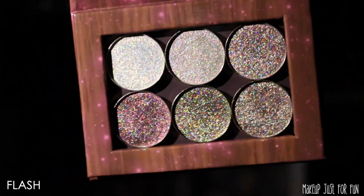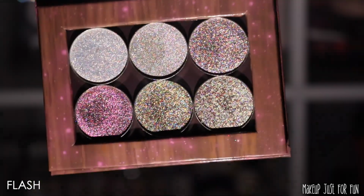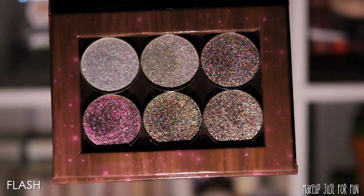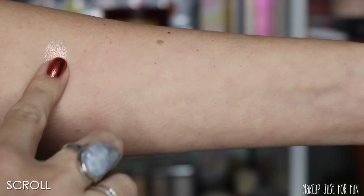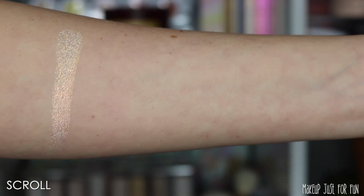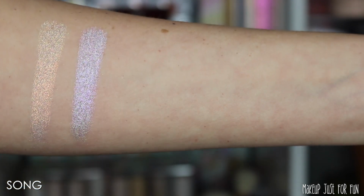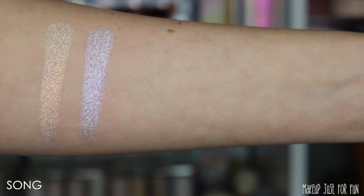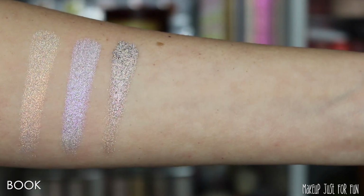They're very special. I know that $15 or $19 for a single shadow is really steep, don't get me wrong. But this is a you get what you pay for type of situation where you're investing, but you're getting a really special, unique, luxurious type of product. So I'm going to show you these being applied. I want you to see just how smooth and one swipe pigmented these shadows are.